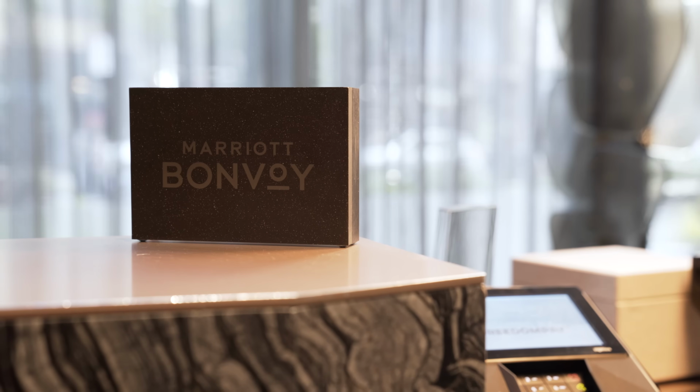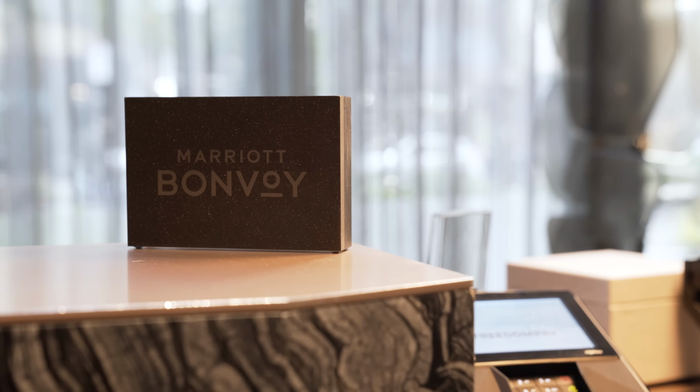And another great thing about this Ritz Carlton is that it's part of Marriott Bonvoy. So it's an expensive hotel. You pay for this kind of luxury. If you wanted to save, this could be an amazing spot to burn some of your Marriott Bonvoy points.